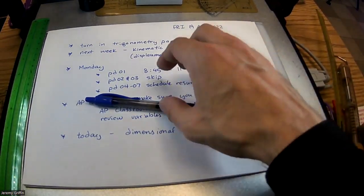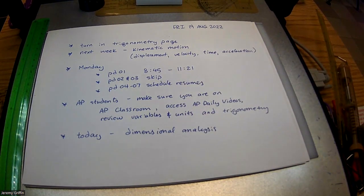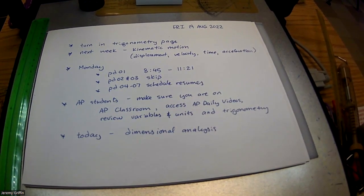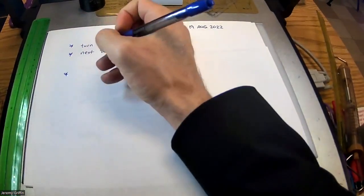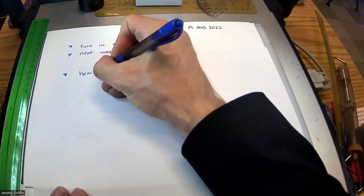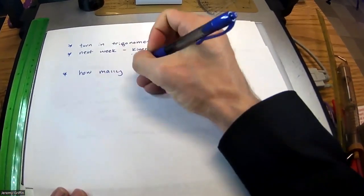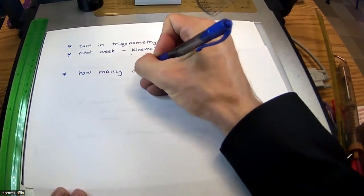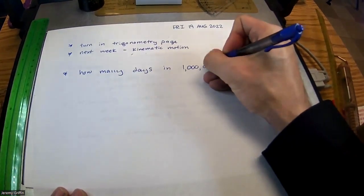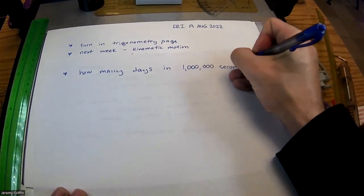And here's the last skill we have to cover: dimensional analysis, which hopefully you guys are familiar with from chemistry. But let's go back to a review of that and say, hey, what's kind of a physics application of this? So let's start with: how many days are in 1 million seconds?